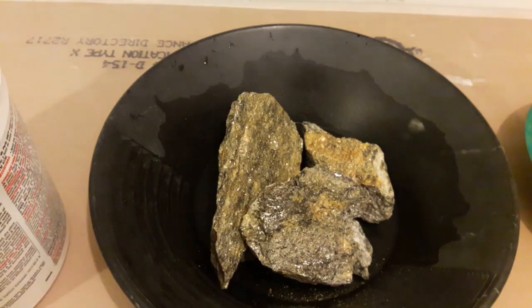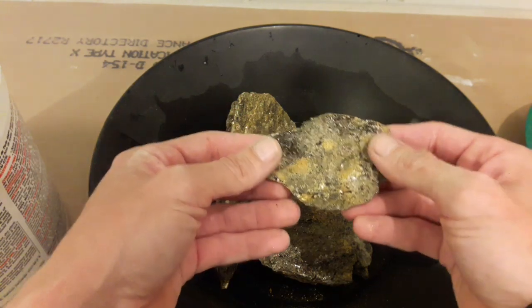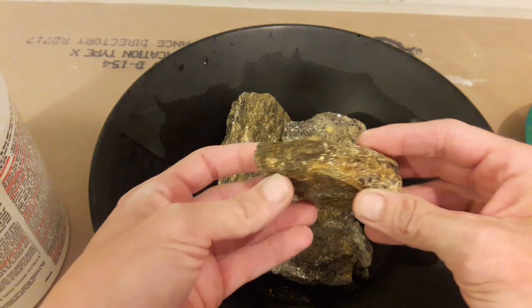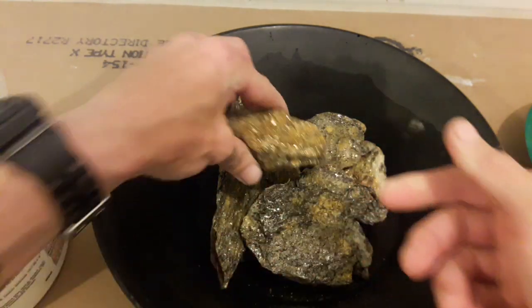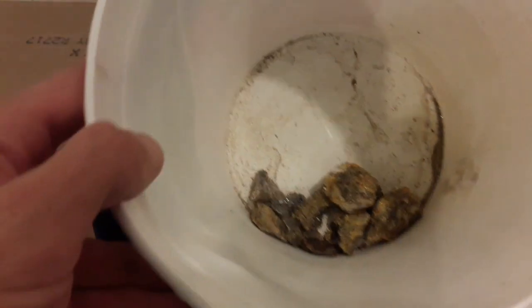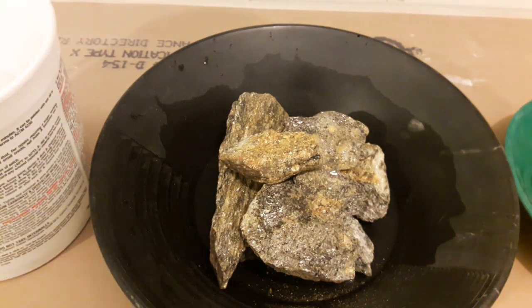Well, like I said, it's all about the hunt and the treasures you find. Anything you consider to be a treasure is a treasure in your eyes. It's really nice. And we got a whole bunch of little pieces in there, which I'll add to this. Let that dry out. But that's it, guys.